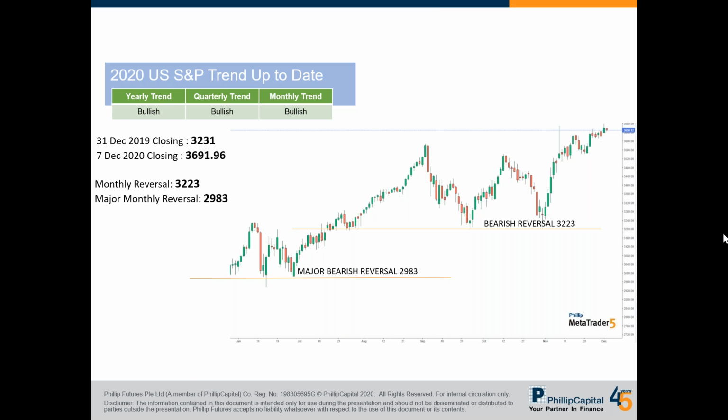Yeah, so like what I mentioned to you, the dollar index is not really going anywhere. It has dropped, of course, due to the stimulus and all that, but it's just in a range. So nothing much for the dollar index. Predominantly, the key focus right now is really the vaccines.